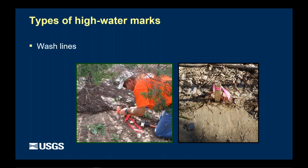Here's a wash line, and wash lines, again, depend on the slope of the bank, and really on the waviness, how violent or volatile the flow is at that area. You may end up with a much wavier wash line, and that would be less accurate, certainly. But a wash line can be fair if it's pretty tight, pretty solid, and if you're in more of a sheltered environment, with less wave action and wind and such.